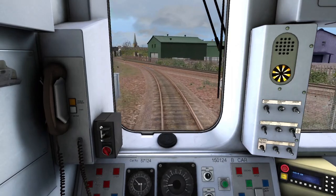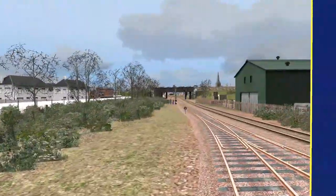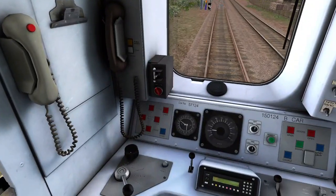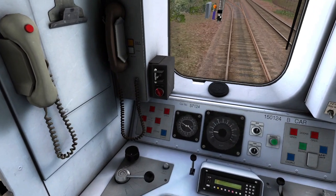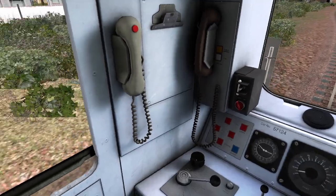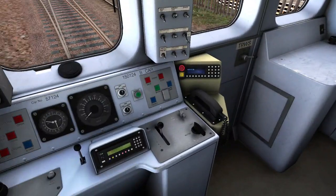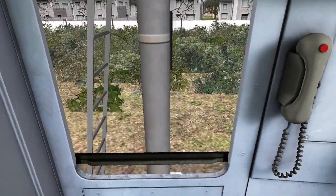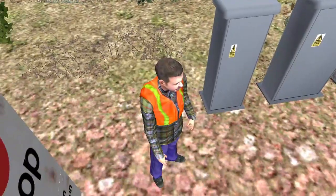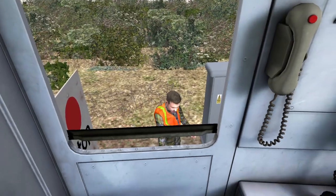So we're now approaching Morecambe. You need to stop somewhere and hand back the token. Pull forward a bit because he's not moving. Alright, stop. Alright, here's your token. There, you can go now.